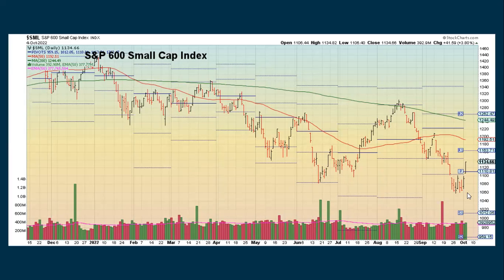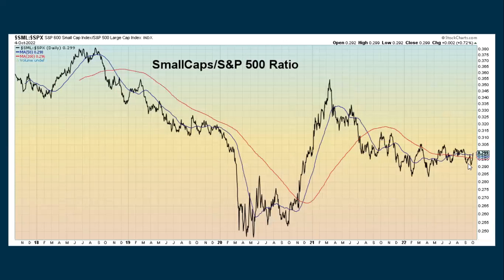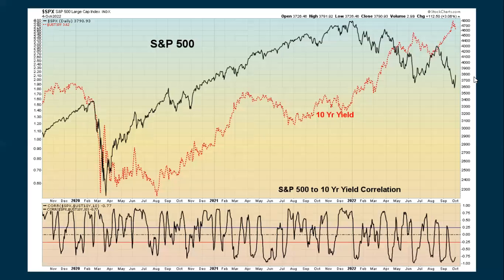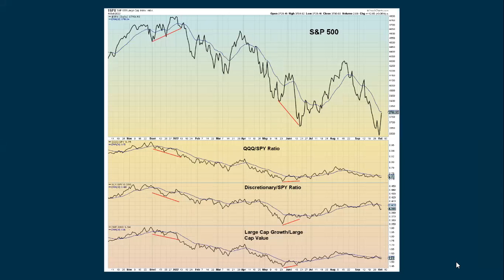Small caps also had a really good day, up 3.8% and closed above the pivot. And the ratio between the small caps and the S&P is showing some improvement. So this is giving a little bit of life to this chart. When we see this little spike up on the red chart, that's the small cap to S&P 500 ratio, that often gives support to the blue chart, which is the S&P by itself. The S&P to the 10-year also tending to go in opposite directions.